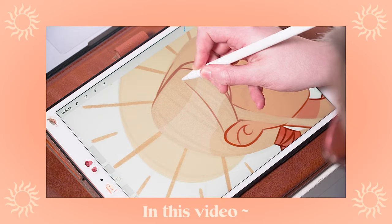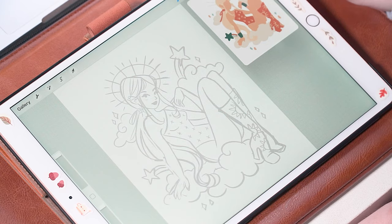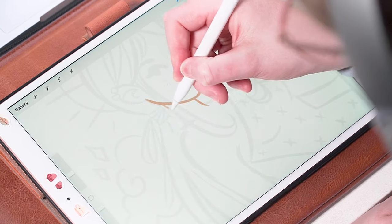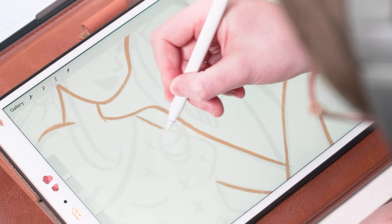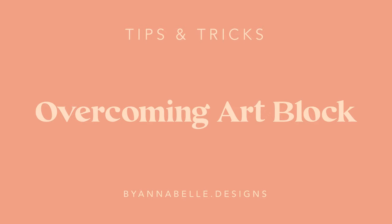Today I am going to be drawing Stella from the Winx Club, and if you've been on Instagram lately, you'll know that the Winx girls are super popular at the moment thanks to the new series that's out on Netflix. But I also just wanted to have a general chat with you guys, particularly about art block and some tips to manage it.